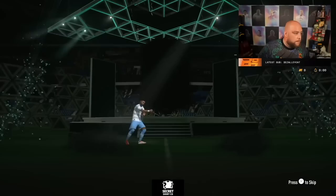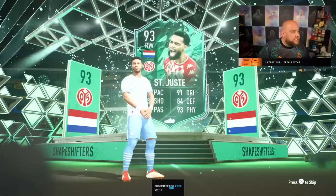It's St. Just. There he is, guys. Our first packed shapeshifter, and it's St. Just. A green. He's got a green, guys. A green is French Claude Maurice. It's not Delane. I would say that's a win.